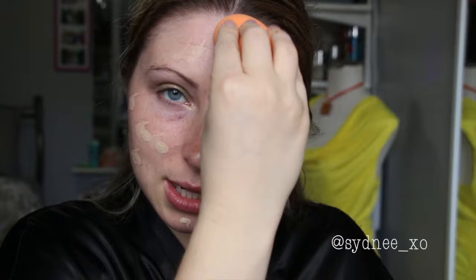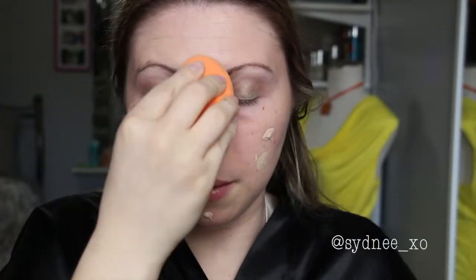So I'm just going in with my Real Techniques sponge, obviously, and I'm going to dab, dab, dab, dab, dab. So far, it looked really nice. I didn't have it on earlier for too long, so I'm not sure if it oxidizes very much. For concealer, I'm just gonna go in with my Age Rewind and smudge that all over the place.